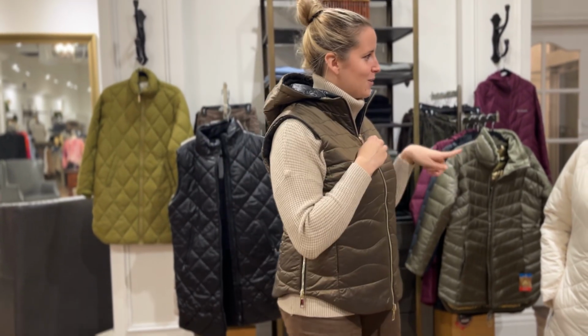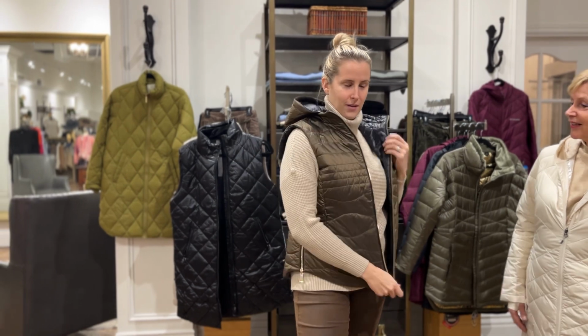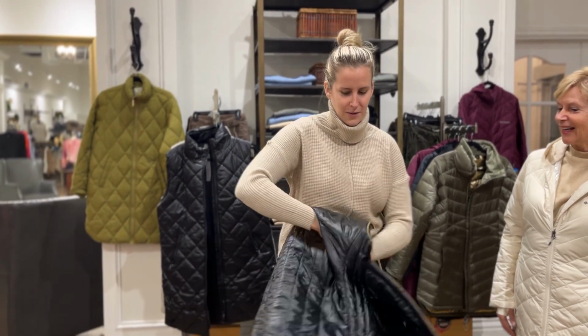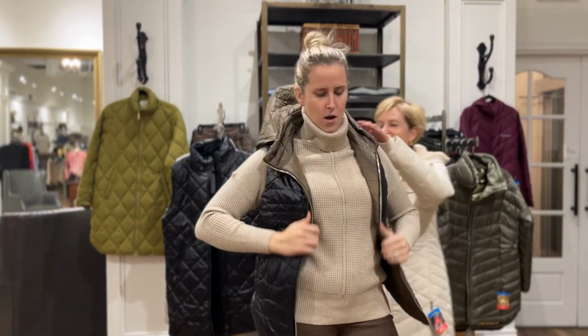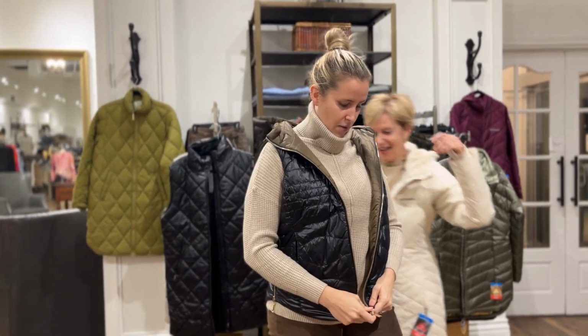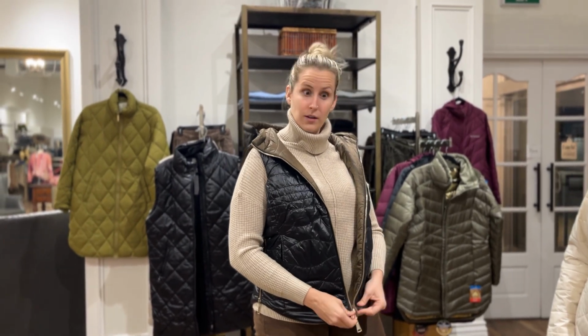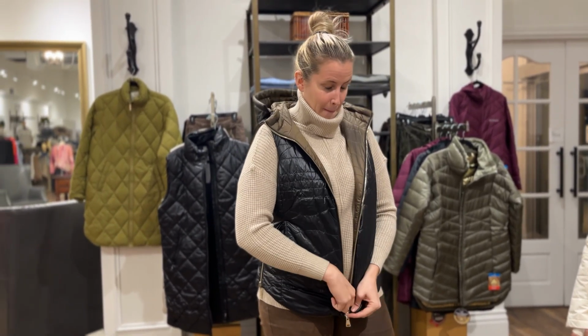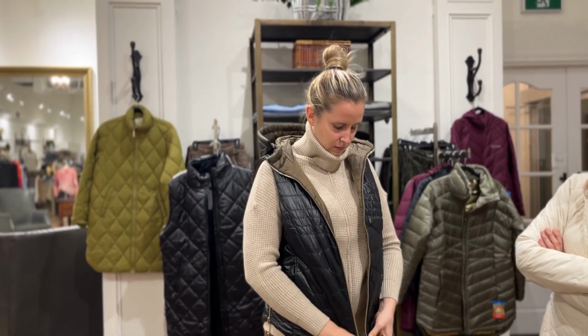But you want to know what else is cool about this? It's removable, but it's also reversible. Woohoo! Now I went from having a brown, a chocolate vest to a black one. Black vest. And it looks really cool in the black.